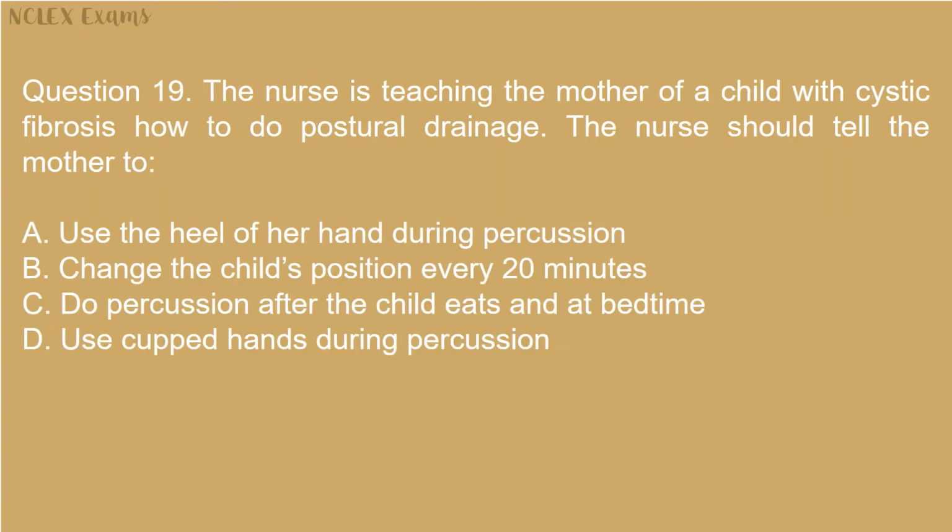Question 19. The nurse is teaching the mother of a child with cystic fibrosis how to do postural drainage. The nurse should tell the mother to A. Use the heel of her hand during percussion. B. Change the child's position every 20 minutes. C. Do percussion after the child eats and at bedtime. D. Use cupped hands during percussion.